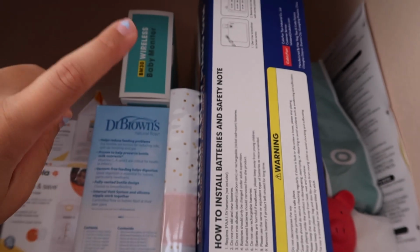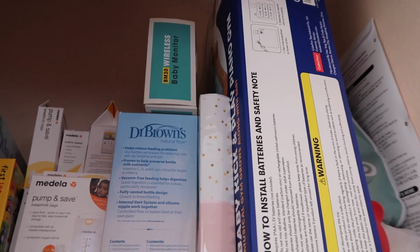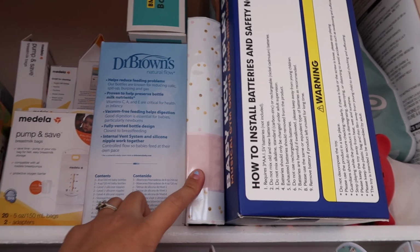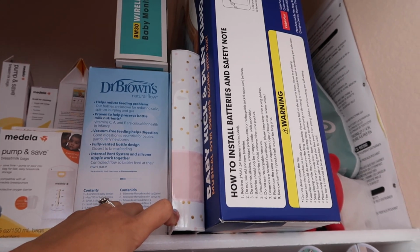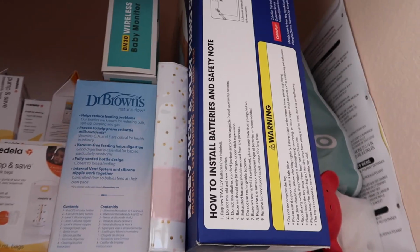I have another baby monitor there, so I can put that in her diaper bag when we go somewhere, so I don't have to disconnect everything here. I have another photo album for her. This one doesn't have anything in it yet. I plan on using this one not for daily pictures, but for memories, because it has little spots where you can write what was going on.